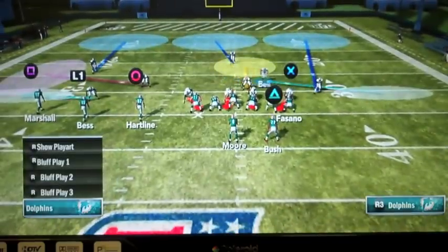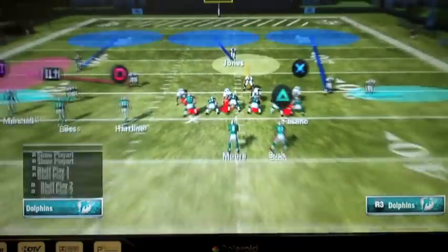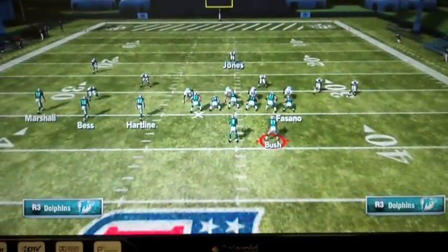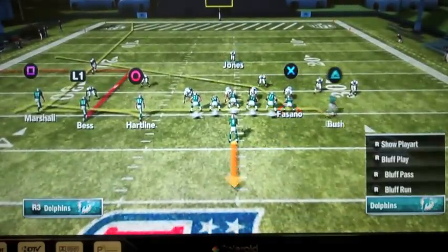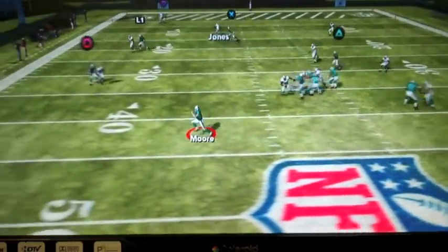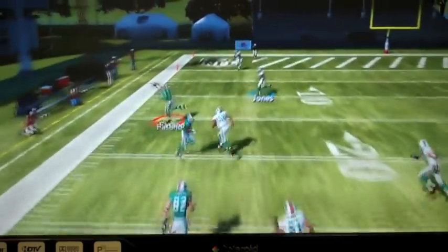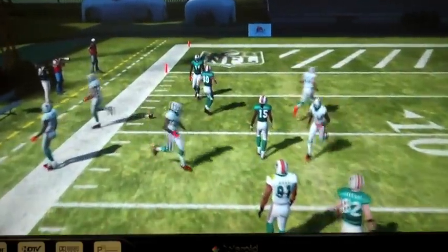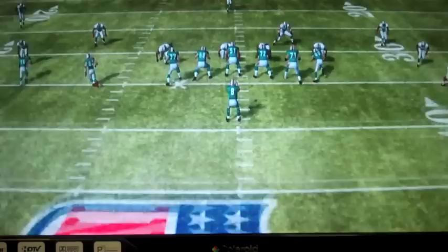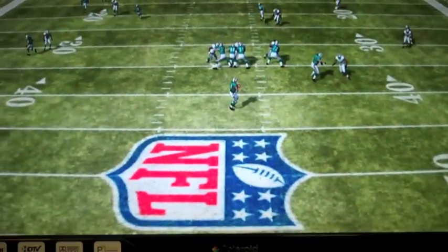Now, the motion out here, here's the motion. The motion's going to keep him honest, they're going to have to defend that. Motion Bush, motion him out, snap, throw. You have the underneath route to Bush, but I also have that underneath route to Fasano as he hits that corner, and you cannot defend all those flooding options. So the Fasano route is good if they start hot routing the purple routes in there. I could have hit it right there as well.